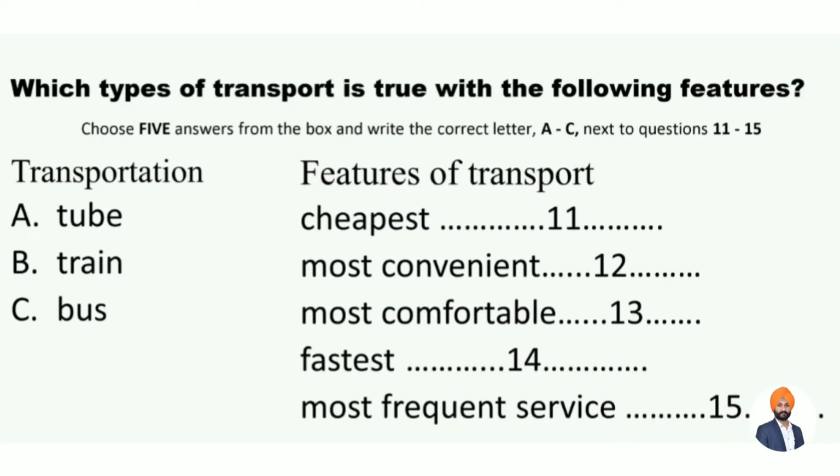Part 2. You will hear a man giving some information about transport in London. You now have 30 seconds to read questions 11 to 15.